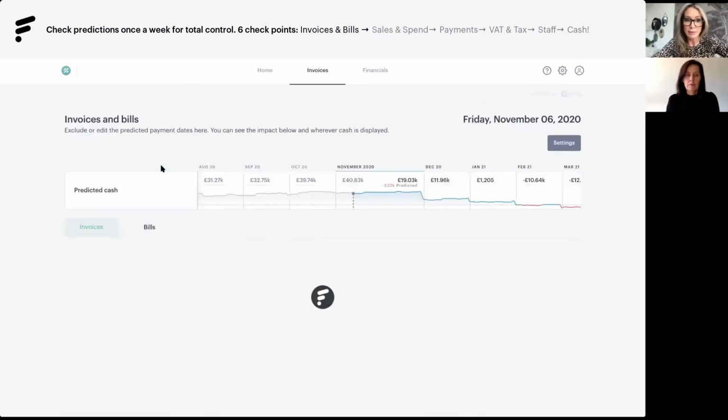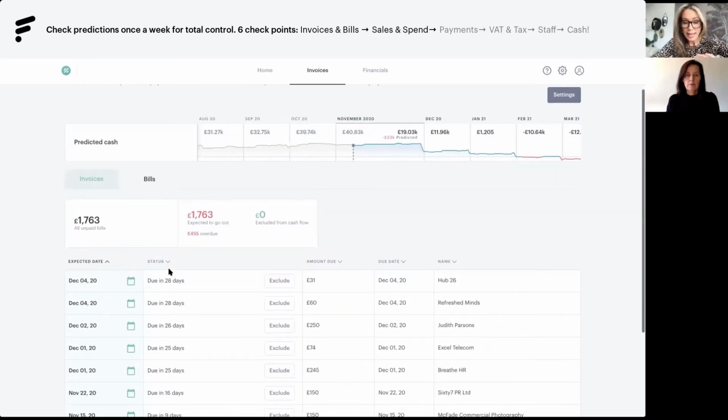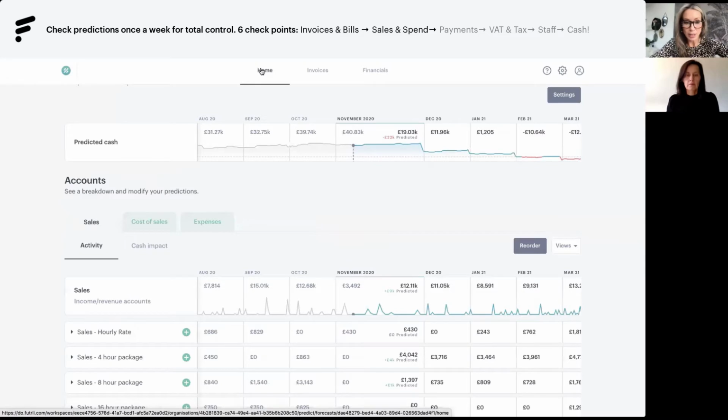Do exactly the same for your bills. Get in there, change any dates, or speak to your suppliers to see if you can defer things for a little bit longer. But this is where you start first. Then you're going to hit the home screen.